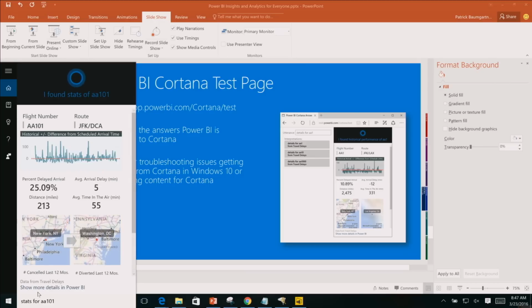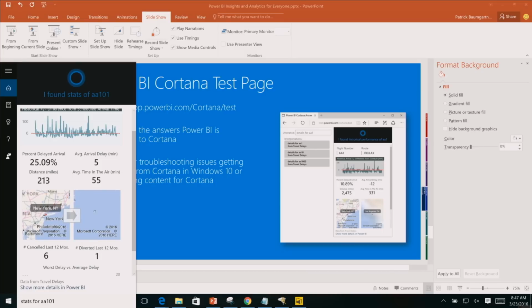There we go. So this is that card that I published. Again, I have this right here in Cortana. I can click back to Power BI. Again, as we showed, this is a fully interactive Power BI canvas.